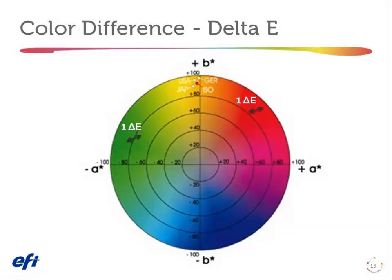So in this color space, if I show you what 1 delta E is, 1 delta E is defined as the color difference barely perceivable to the human observer. 1 delta E on the left shows me a small difference in green. 1 delta E on the right shows me a small difference in the red to magenta region. Okay? So this is a good example of what a delta E is. It's a uniform difference unit. 1 always means I can barely see it. Sometimes we want to get down to 1 or 2 or 3. For some other things, sometimes we'll settle for a slightly higher delta E value for our criteria for passing.